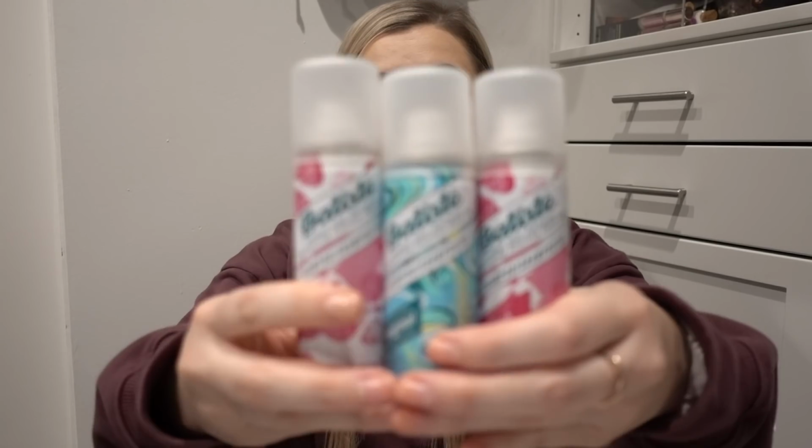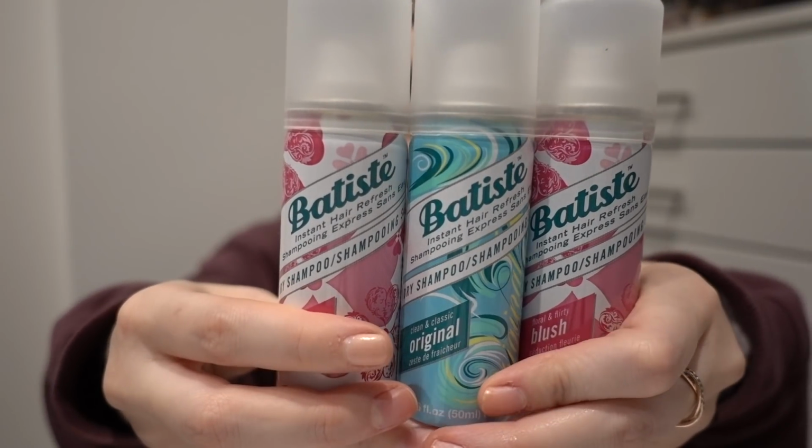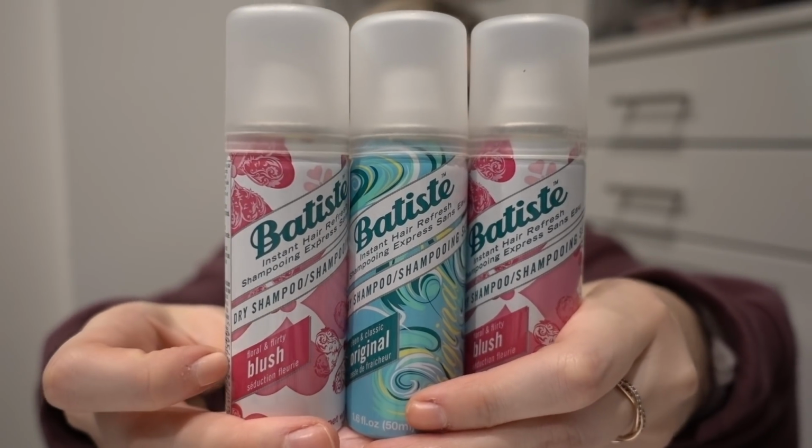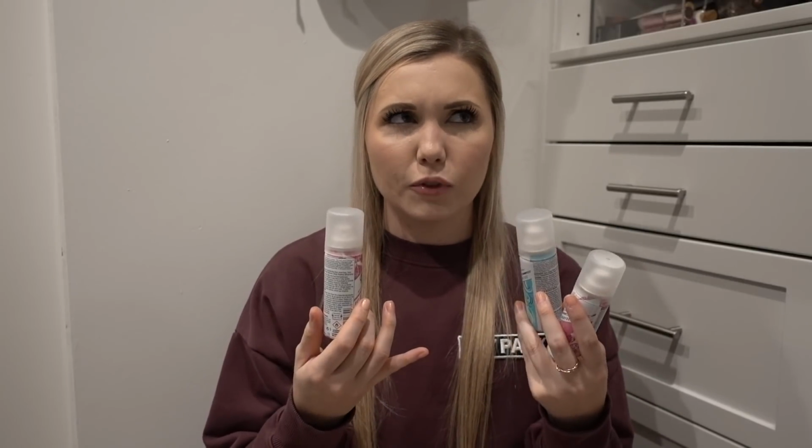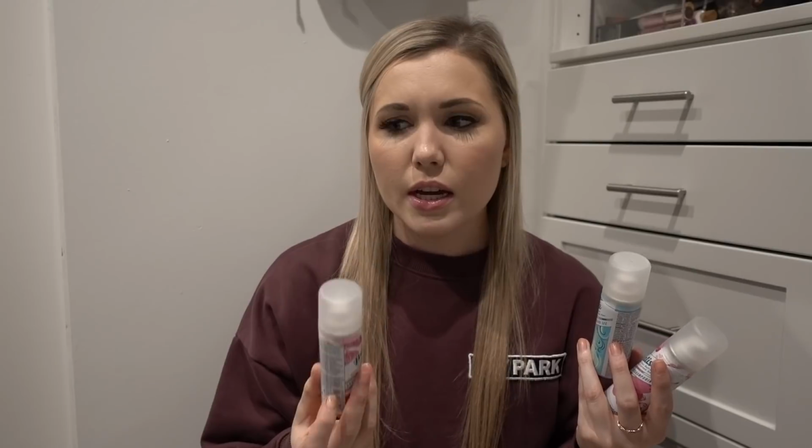Next up in here I have 3 travel size dry shampoos, and these are all the Batiste dry shampoos. One of them is in the classic fragrance and the other 2 are in the blush fragrance. I think I got 2 travel size Batiste sets for Christmas, I think last year. So I travel with these. I love to keep one of these maybe in my purse, or if I'm going on a trip, traveling, I will take a smaller one so I don't have to take the big can with me.